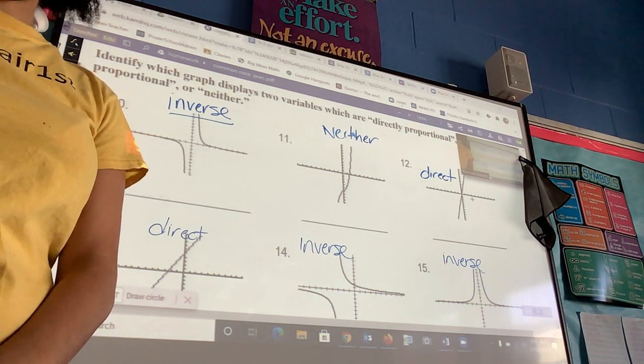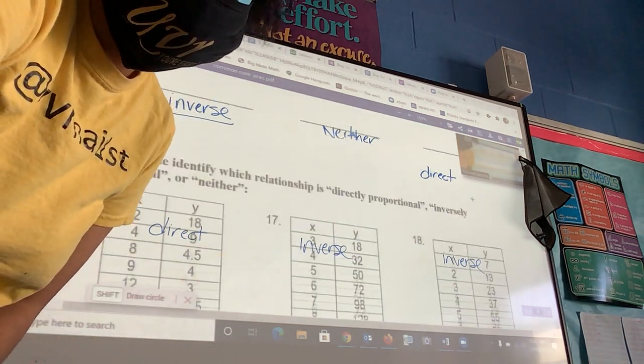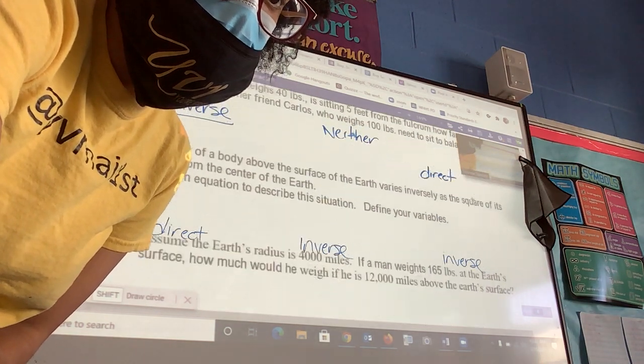Questions? Anybody confused and need some clarification? We're good? We're not going to do tables because tables is a lot of calculations. This is more equations again.